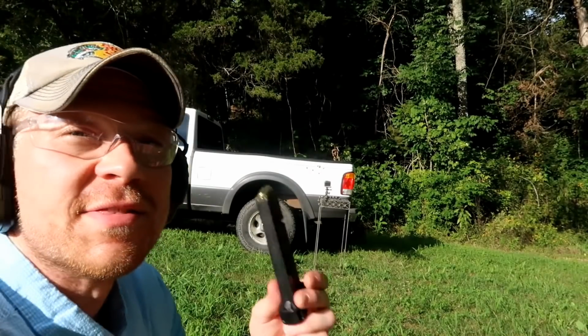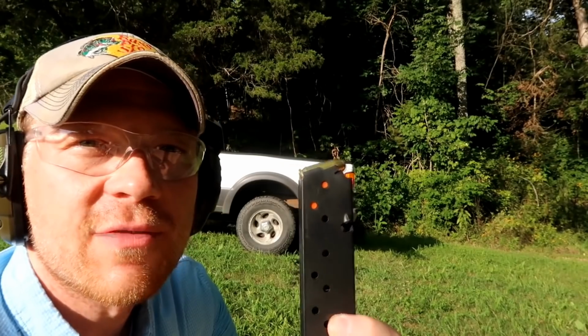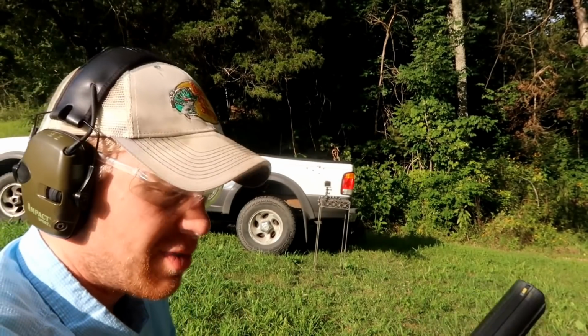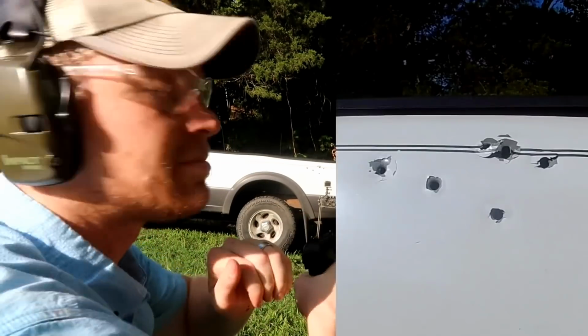All right, now the biggest pistol caliber bullet that we brought out here, 45 ACP, 230 grain. Let's shoot this old Ranger, see if we can make it all the way through.